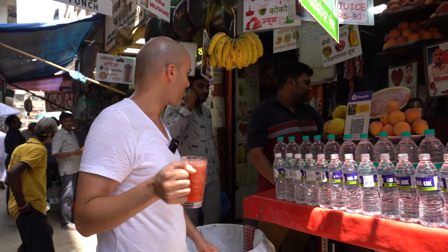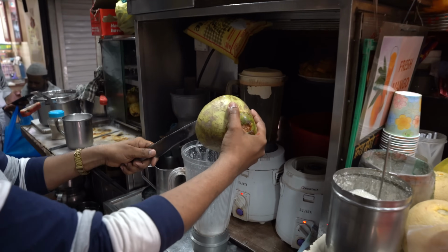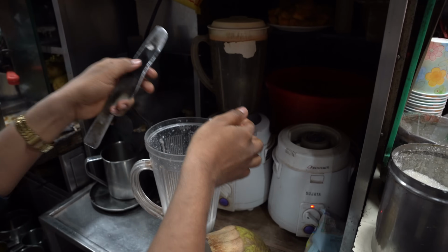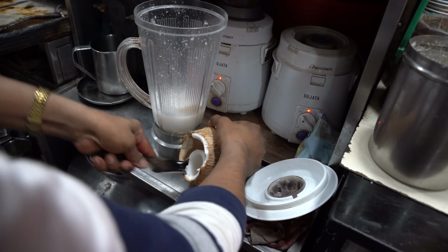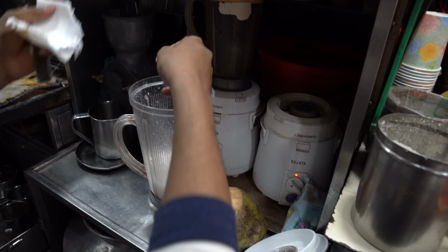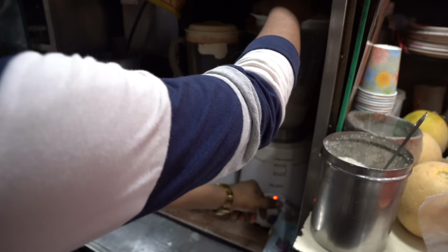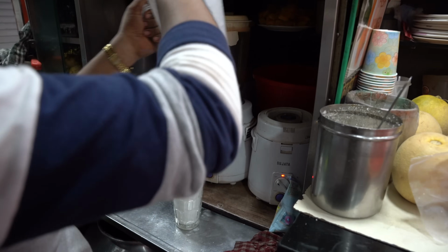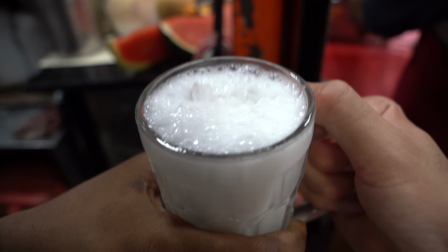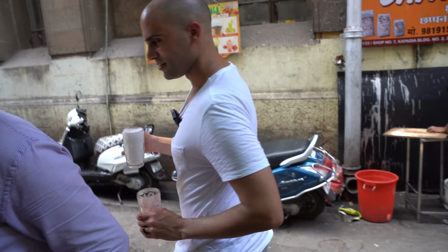Coconut? Okay, let's try the coconut one. Coconut water, coconut flesh. So fast. Chilling ice with a little bit of sugar. And that's all. Ooh. The coconut cubes on top. And it's done. Ready to go. Thank you. Let's go. What a treat. Thank you so much.